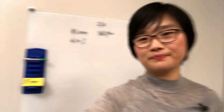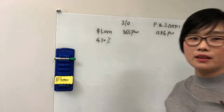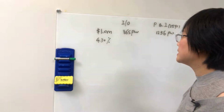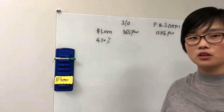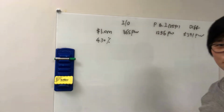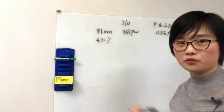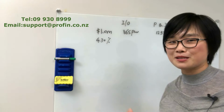Firstly, let's have a look at some numbers so we actually understand what this means. In this case, it's a $1 million loan on interest only. Assume that the interest rate is 4.3%. When they are interest only, they only need to pay $865 per week. With two properties, it's not very difficult to manage that payment level. However, once their loan becomes principal and interest, they have to pay $1,256, which is almost $400 in additional payments.